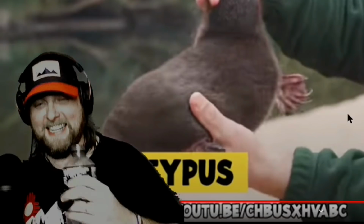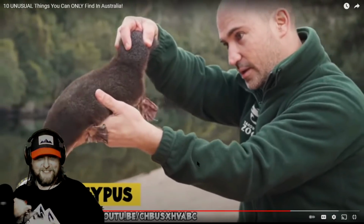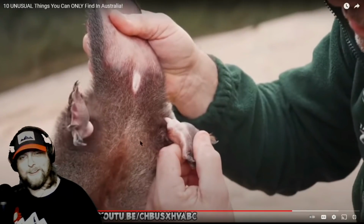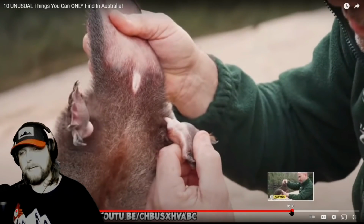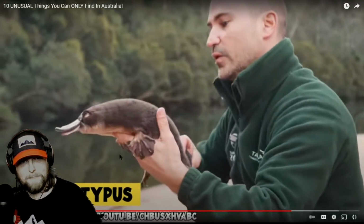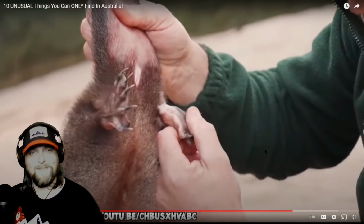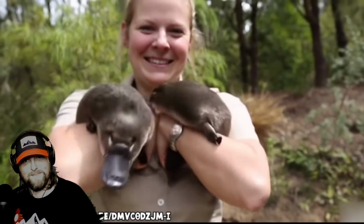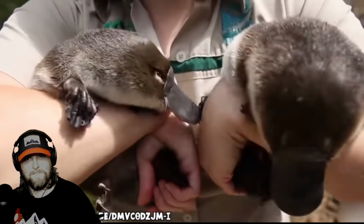Come on now. Have you ever seen a weirder creature than a platypus? Oh, they're not weird. They're pretty cute. I think the platypus is pretty fascinating. I mean, look at it. The webbed feet, the little furry body, and the beak. Is it a duck? Is it an otter? Whatever it is, it's kind of cute.